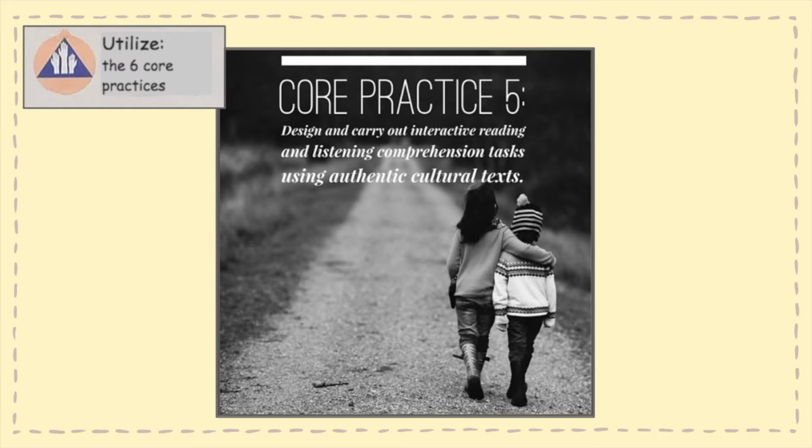So these are things, again, like movies, stories, commercials. Infographics are so great for language learners because there's not much text on an infographic. And then you can scaffold the questions you ask, or the different activities you want the students to do with those authentic resources. And 10 times out of 10, they're going to be cultural. And an authentic cultural text is something that was designed for the speaker of that language.